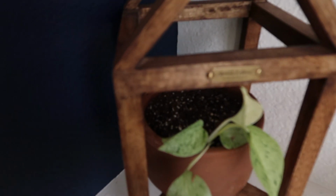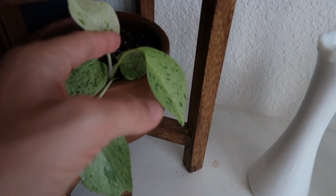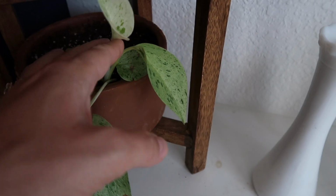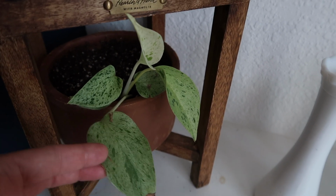Okay, I know this is a pothos, for sure. That's a pothos, and it's doing great. I'm getting new little leaves, and this is actually from trimmings as well. So it's doing pretty good.